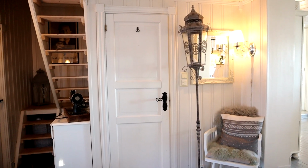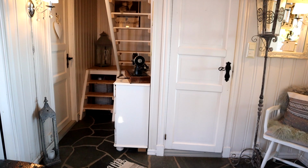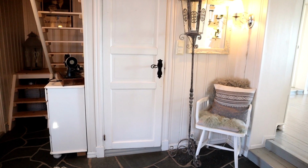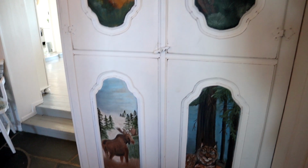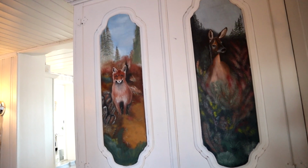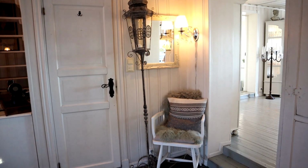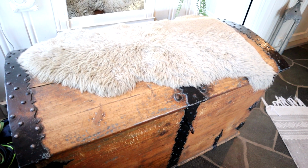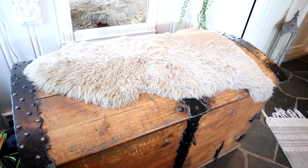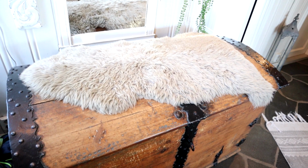Okay, so I'll start us off as I usually do in my hallway, and as you can see, not much has changed here except from me taking out all the Christmas decor. This is a room I would like to do a lot to. Not right now when we're in lockdown, but I think I will try to do something with this. Although it's beautiful, I would like to take this big chest out because it's taking so much room. Currently it's storage for our motorbike clothes.